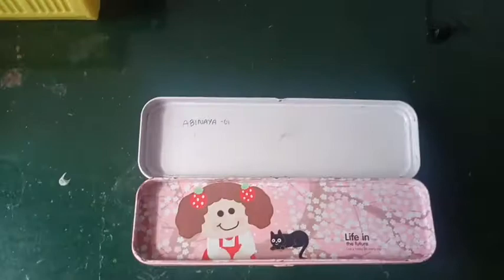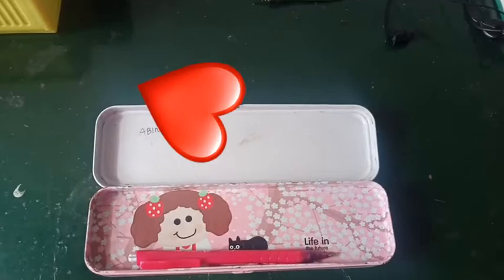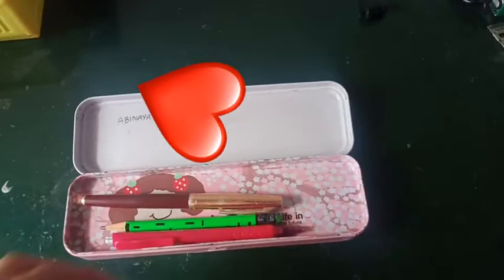The next thing is to arrange my pencil box. The first is my micro tip pencil and my wooden pencil, and then my ink pen, my sharpener and eraser, my tip box and all those stuffs.